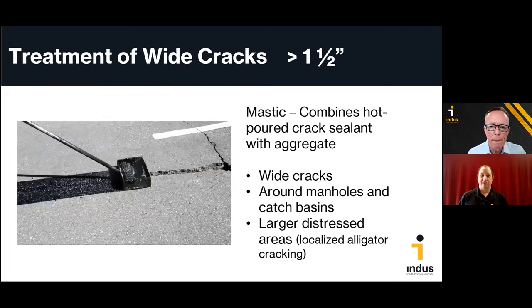Well, speaking of mastics, they've been around for a while, but they don't get a whole lot of love. They combine a highly modified asphalt rubber material with crushed aggregate. So they're kind of a marriage between a liquidy hot mix and crack sealant. They are great for wide cracks and for pavement that's cracked around manholes and catch basins, because you can apply it in a nice little ribbon around those structures and feather it out and kind of pitch it up and keep everything closed.